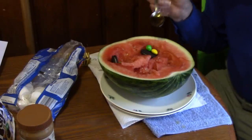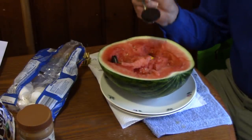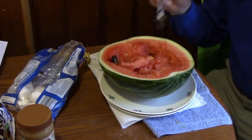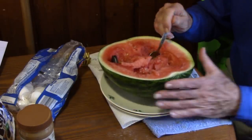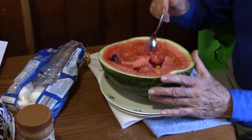The M&M almond really adds a lot of not only flavor but a crunchiness to the watermelon. Watermelon is definitely one of my favorite foods. Watermelon, pizza, spaghetti, maybe not together. Another Oreo cookie. You know you want to try this.